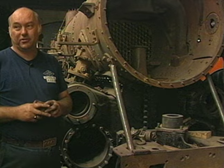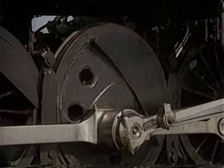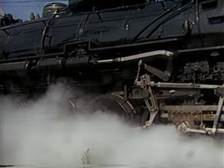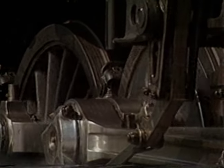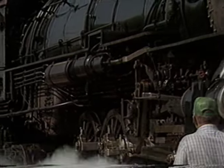20,000 pounds is a lot of force. And you multiply that times two, because you got a piston on each side. So now I got 40,000 pounds of force pushing on the pistons. 40,000 pounds will do a lot of work. So 40,000 pounds of pressure moves the pistons back and forth. The pistons move the drive rods, and the drive rods turn the drivers, which makes the steam engine move down the track.